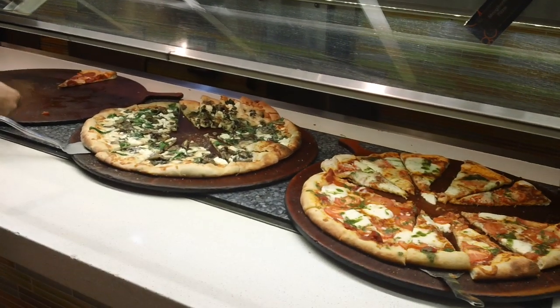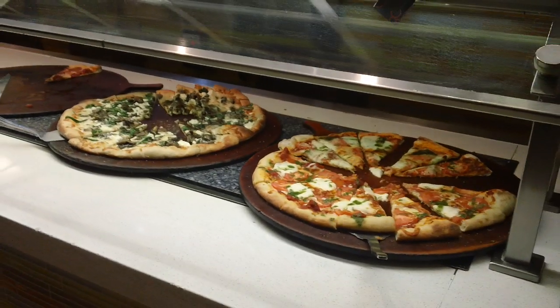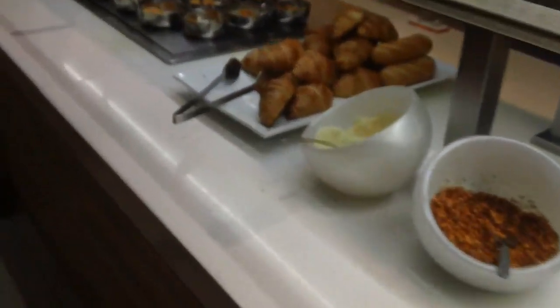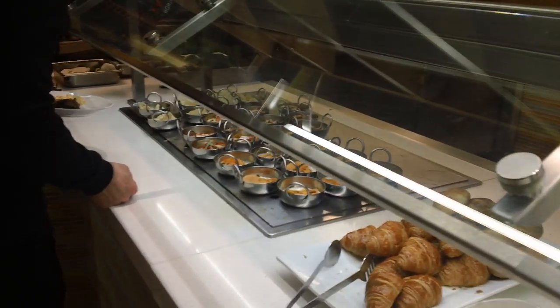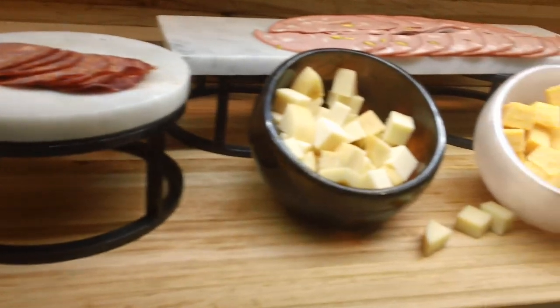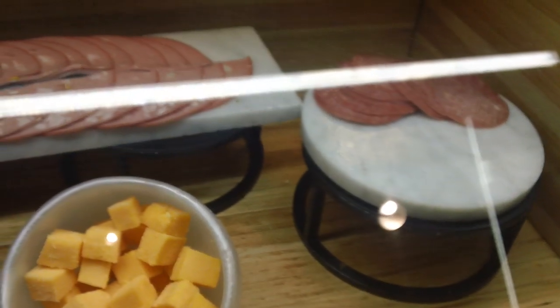I'm very fussy with pizza. It's not the very best pizza I've ever had in my life, but in terms of buffets, it's probably the best pizza I've had to date. Then you've got croissant, and you have no labeling. Look, I'm just going to tell you what it is in a sec. Before I do, I want to show you the deli section. You got mortadella, capicollo, and salami. There you go.